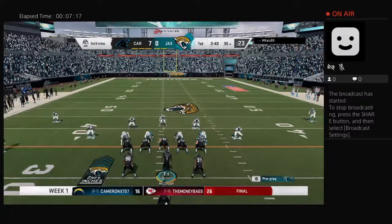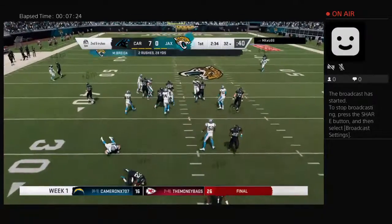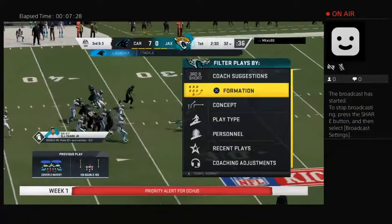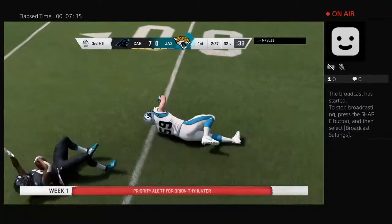So 2nd and inches after that first down completion went just shy of the marker. On 2nd down, a run with Breida. And he is met quickly in the backfield. Down he goes, folded like a lawn chair. They'll wind up losing 3 yards here. And that'll bring up a 3rd down.